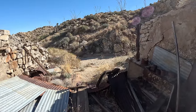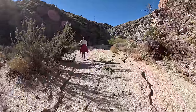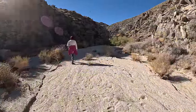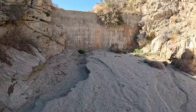But they were not just living out here, they were raising cattle. And that in itself has a challenge. How do you supply water for cattle in a desert? Well, they built something that is also pretty amazing. Here is one of two dams that the brothers built. And it's crazy to think about.